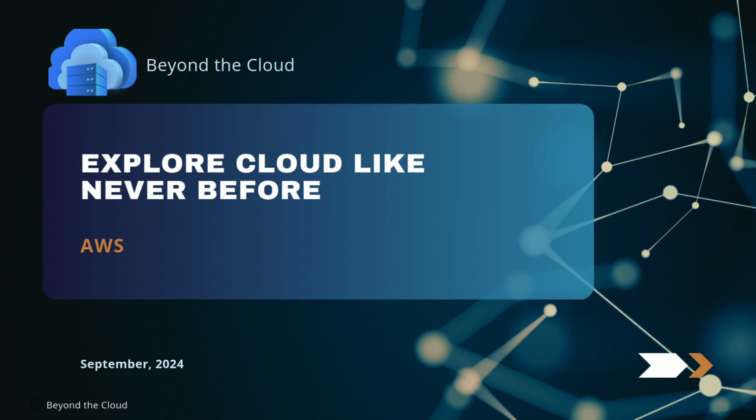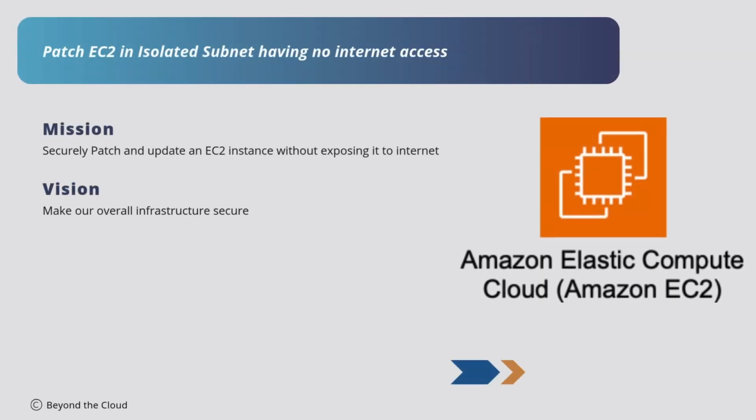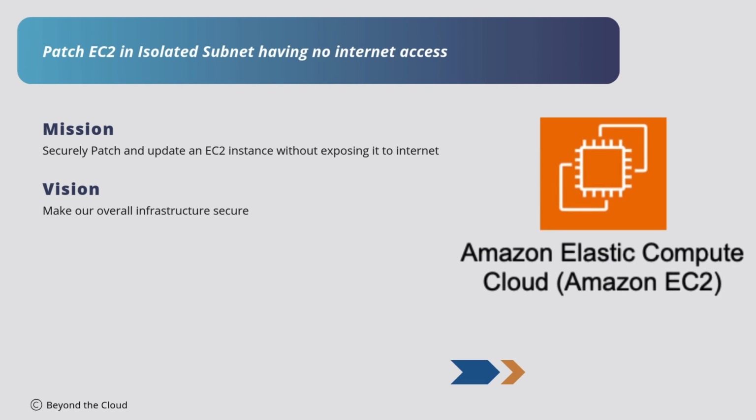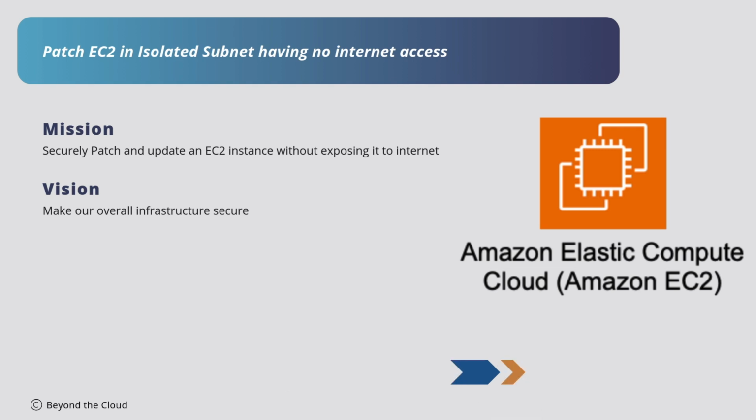So today's topic is very exciting, and it is for AWS. We are going to see how we can secure our infrastructure. So what is this all about? Our mission is to securely patch and update an EC2 instance without exposing it to the internet. We have servers or EC2 instances hosted in VPCs, which can be in public subnets, private subnets, or isolated subnets. To make it really secure, our application infrastructure or our data must reside inside isolated subnets where there is no internet access.